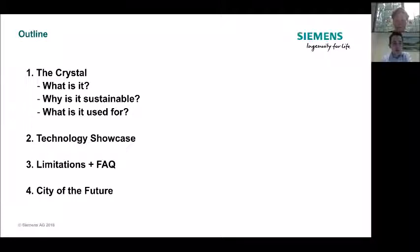So briefly, what we'll cover: initially we'll see what the Crystal is, what it is used for, why it is so sustainable, and what goes on here. After that, we go into the specific technologies involved within the Crystal. Then, to answer one of the questions that you raised in the email, we'll look at some of the limitations and frequently asked questions. And then my favorite part, and why we do all of this in general: how buildings should be, how buildings would look in a city of the future. So let's get into it.